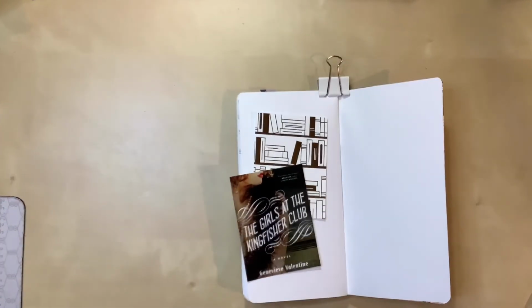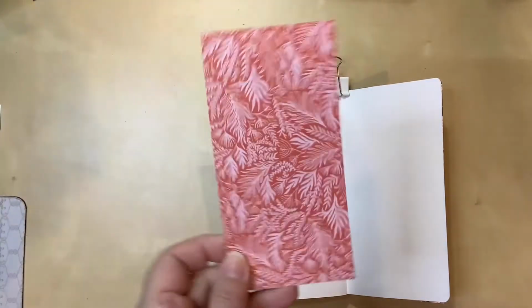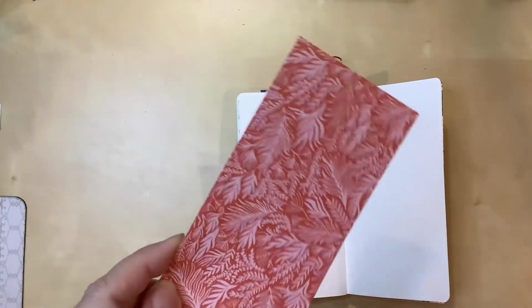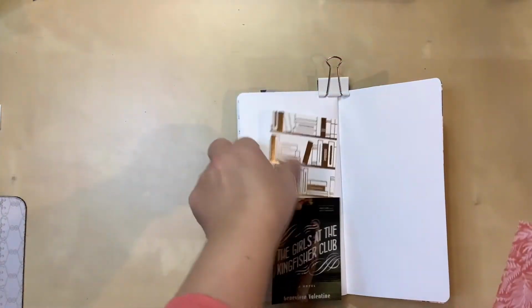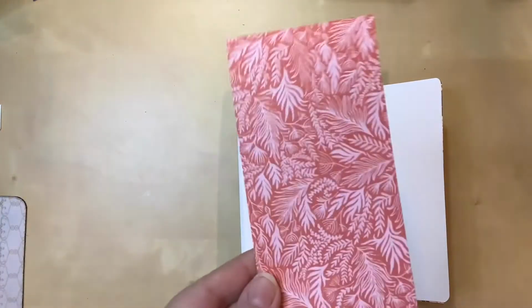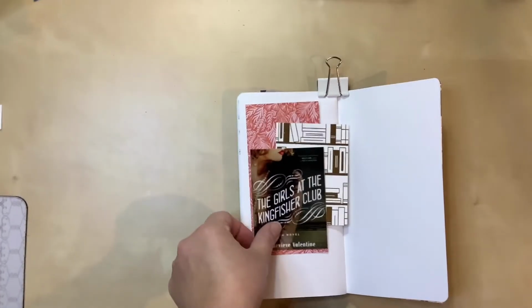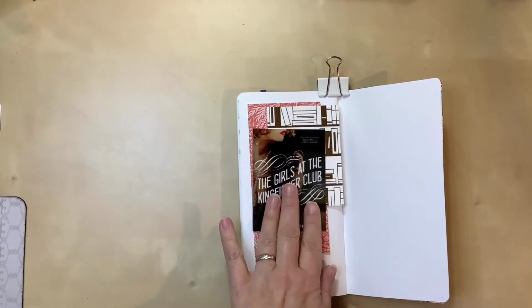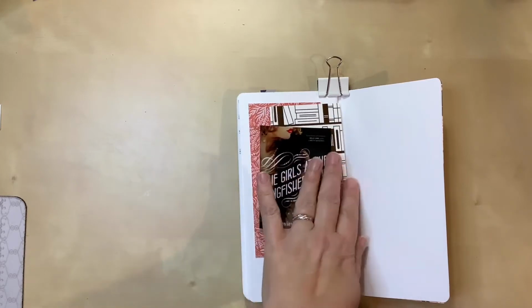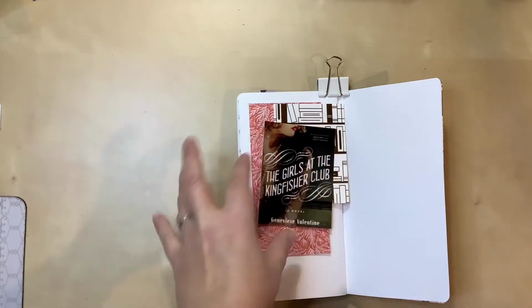So I pulled out my red scraps, and I have found a piece of paper that feels like maybe it shouldn't go, but I kind of like it. I have this one. Check out that pattern. Now, that's a lot of pattern on pattern, and it is a little wild, but it feels kind of 20s to me. And I like the fact that I might be able to overlap them somehow and just do some layering. I don't know, there's something about the combination I really like. So I think I'm going to play around with it, see what I think looks best.